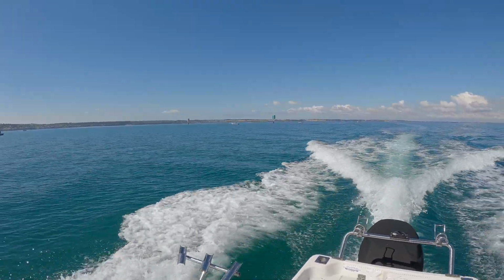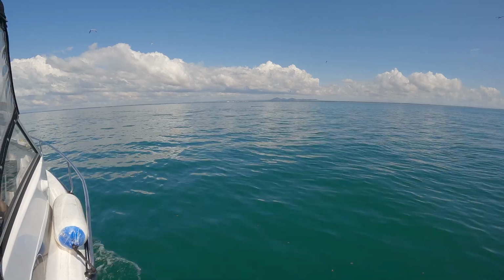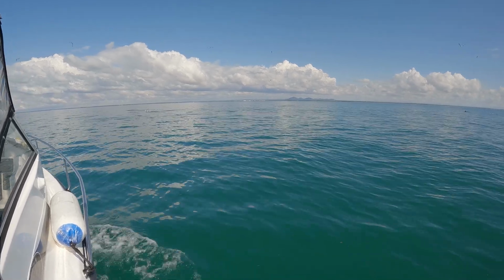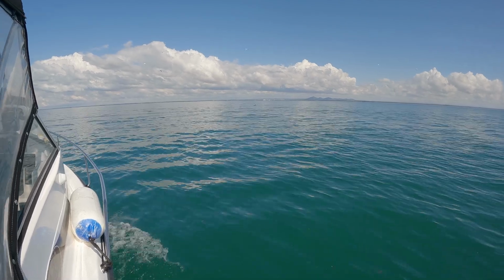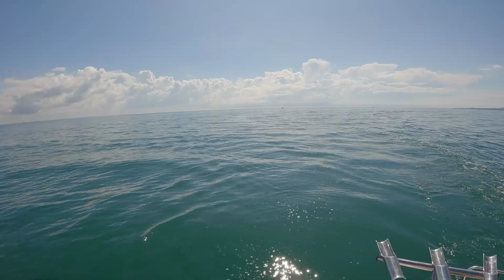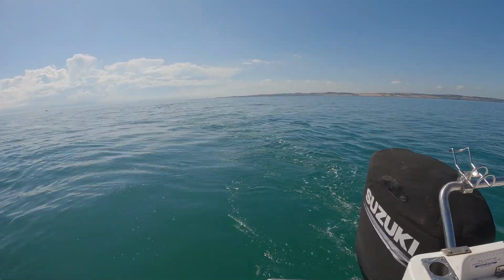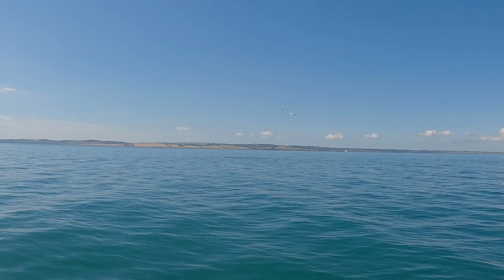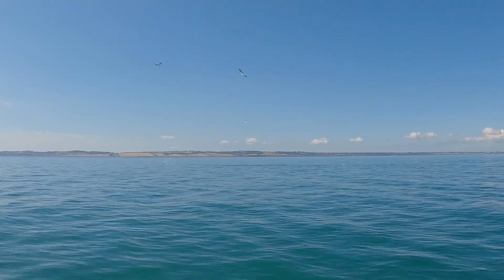From a distance we saw some birds diving, so we ended up going towards them. What we saw there was lots of dolphins. And yes, we've seen dolphins before, but we just love watching them and seeing how they play. And these dolphins were actually amazing. Also seeing the gannets plunging in the water, it's just a magnificent thing to watch.